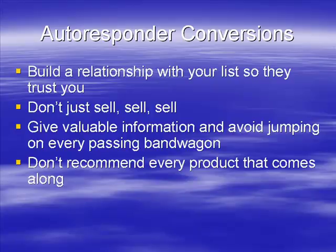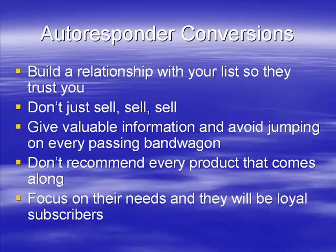But don't do what a lot of marketers do, particularly in internet marketing, which is they recommend everything that comes along. Every single product that appears on the market, they're going, here, buy this, buy that, buy the other, buy this, buy that. And they get minimal conversion rates. If you're going to recommend a product, don't just recommend it in the one email, recommend it in a number of emails. So keep recommending it, build upon it, talk to the product owner, and really tell them why it's something that they can't live without.